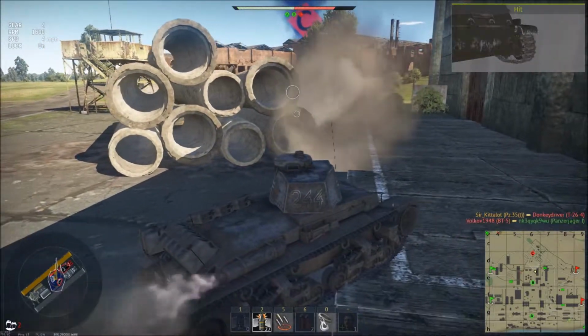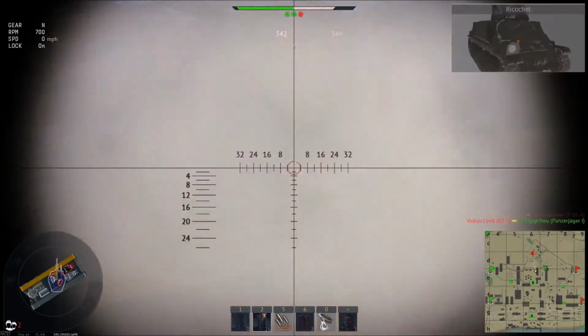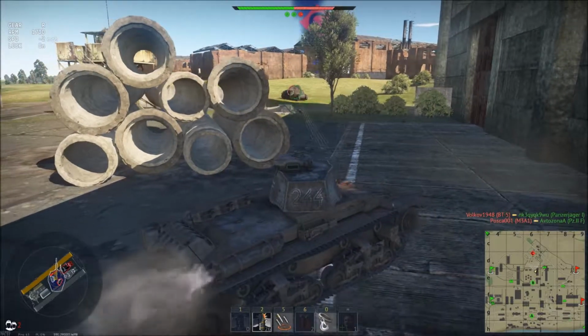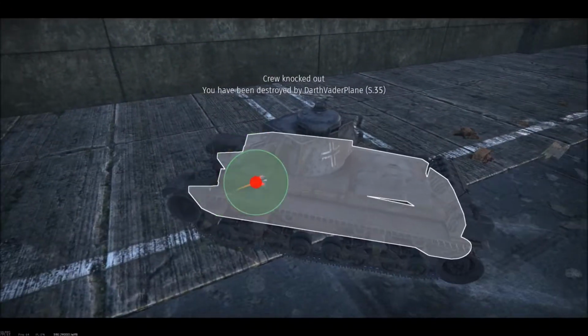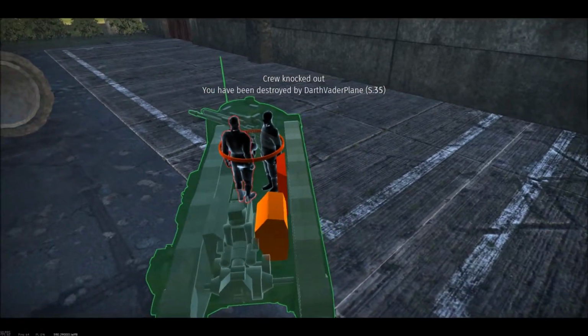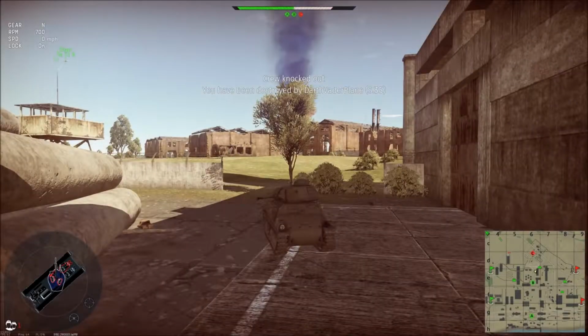Oh, he fires his first shot into the pipe. I figured, now I've got him. But I've used up all my APCR, and it doesn't go through, it bounces off the front, and now I can't reverse back in time, and boom, he blows me up. So there you have it, an average match, I would say, in the Pz.Kpfw 35T. Not much else happens in this match.